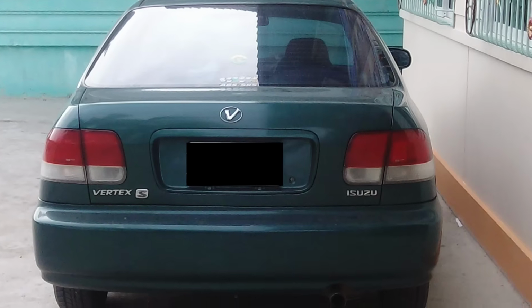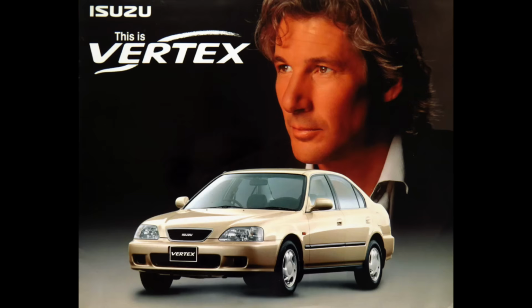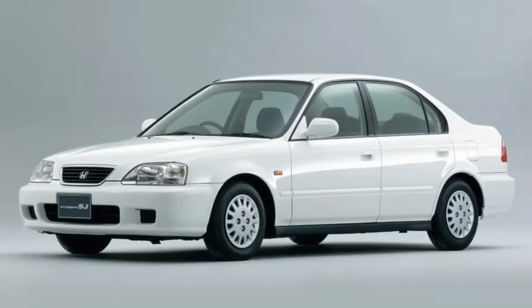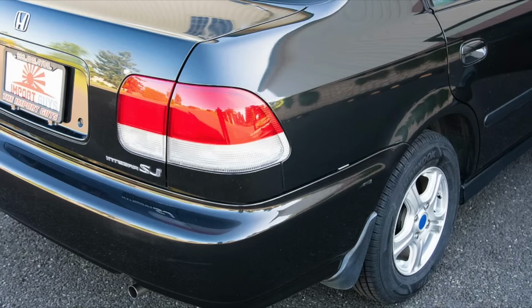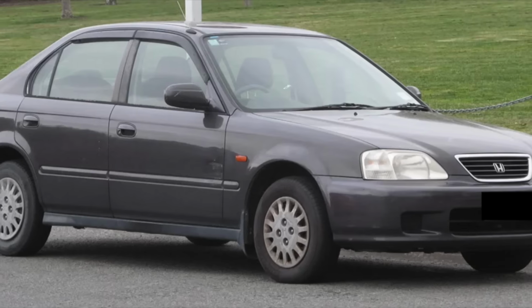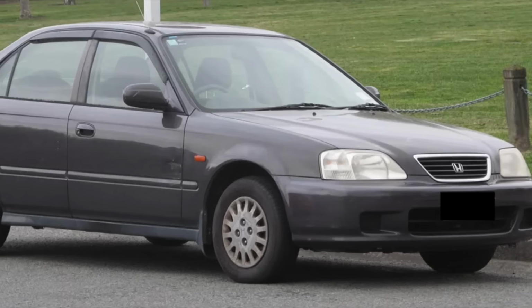Another rebadged Honda Isuzu model was the Vertex. The Vertex went on sale for the 1996 model year in Thailand, and it's a rebadged version of the Japanese market Honda Integra SJ. Now the Honda Integra SJ, you might be saying, doesn't really look like much of an Integra. In fact, you might say it looks like a 6th gen Civic sedan with a bit of a different front end, and that's essentially what it is.